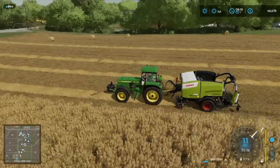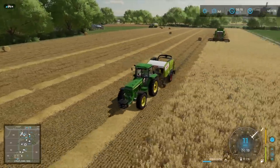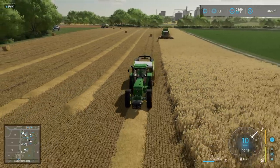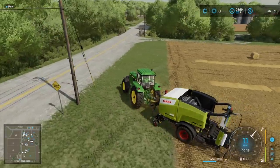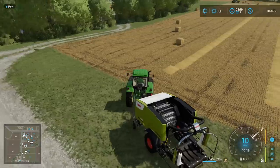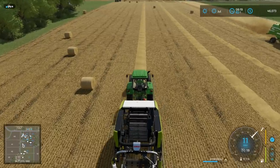These are the kind of round bales that I see a lot of around the farms here. I don't see those big types of square bales that are the size of, you know, small homes and cars.